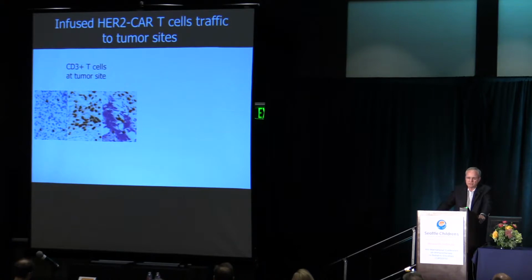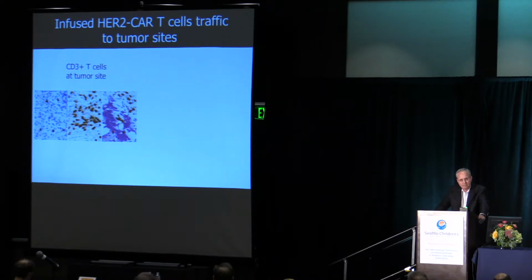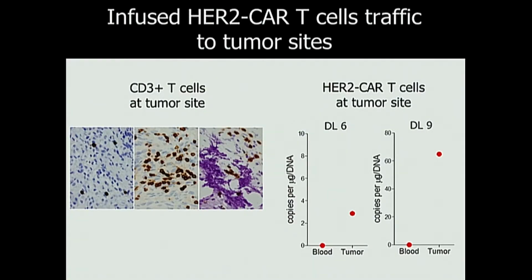If you now ask the question, do these cells traffic to tumor sites? As most of you know who do clinical trials, it's very difficult to build in biopsies, which are invasive, into these types of phase 1 and 2 clinical trials. So we only had material from patients who underwent a procedure which was deemed appropriate for their clinical course. And here you see some immunohistochemistry showing CD3 cells at the tumor site. And at least for 2 of the samples, we also had fresh frozen samples and could do real-time PCR showing a PCR signal at the tumor sites where the corresponding signal in the blood was negative.